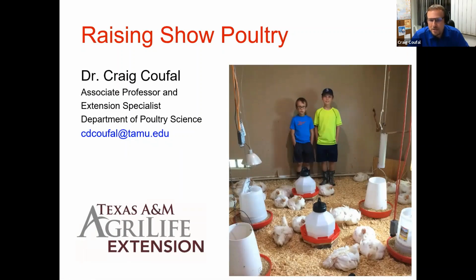The picture here, the opening slide, is a picture of my two boys several years ago. They're much bigger now. Boy, they grow fast, kind of like chickens, they grow really fast. This picture looks about like 3 or 4 years ago when we first got started with raising show poultry. I raised show birds when I was a kid in high school, and then a couple of years ago we decided we'd get into it with our kids, and it's been really good. We've been somewhat successful. I wouldn't say we've been ultimately successful. We're still trying to win it all.